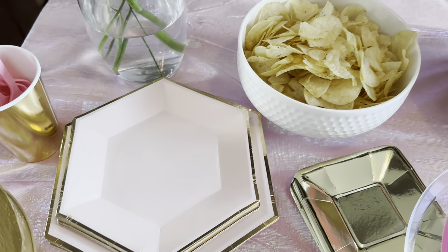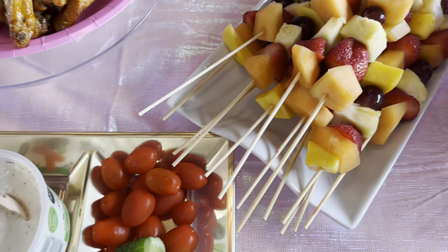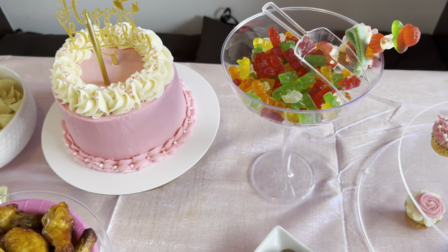Here's our snack table. We had shrimp, we had chips, we had chicken wings, we had veggies and ranch dip, the fruit skewers I did, we had jello, the cupcakes, of course, we had candy, gummy bears.